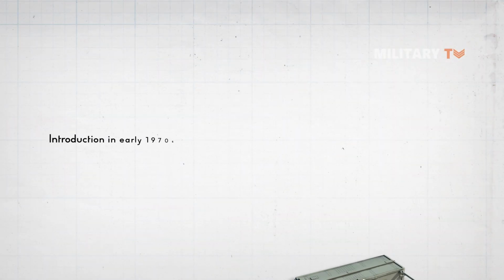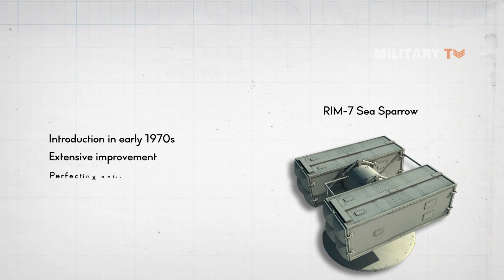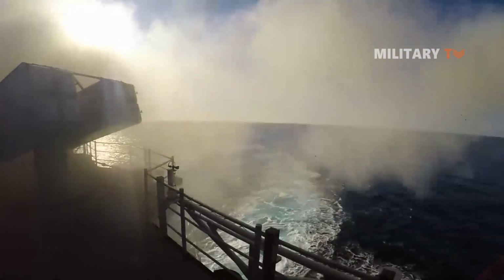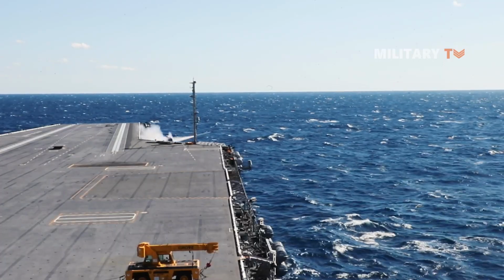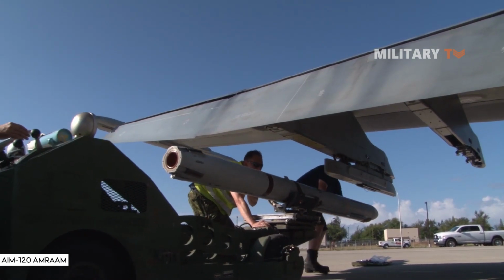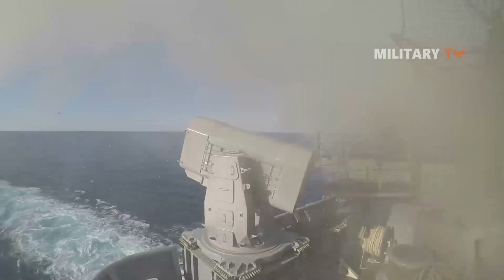However, after its introduction in the early 1970s, the RIM-7 Sea Sparrow underwent extensive improvement, aimed at perfecting anti-ship missile defense capabilities through continued technology improvement. It then became an automated weapons system similar to other U.S. Navy missiles, such as the RIM-2 Terrier. After that, the air-to-air mission was taken over by the AIM-120 AMRAAM, while the RIM-7 received a series of upgrades aimed solely at naval duty.